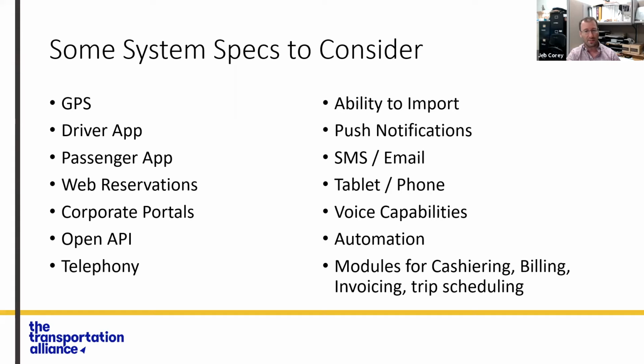Open APIs, a lot of the new modern systems have this, but those APIs allow one computer system to basically communicate with other computer systems or software systems. And so that's actually extremely important these days because there is really no one-size-fits-all solution. You're working with different systems and they all have to be able to communicate with each other. And having a very open API platform really allows that to happen. It can be super helpful in adding little modules if your main platform doesn't have what you need.